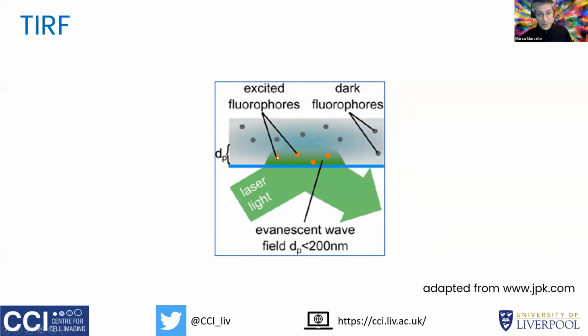So this means that whatever is very close to the cover slip, so if these are chromophores that are very close to the cover slip, like it could be with focal adhesion, for example, with anything that is really close to the membrane, to the bottom of the cover slip, you will be able to see this fluorophore, and you will not see this dark fluorophore. So you could name TIRF also a super resolution technique because it's very good in eliminating what is out of focus, and it gives a very nice signal to noise.